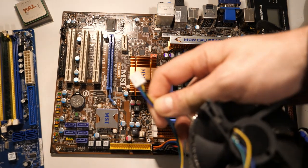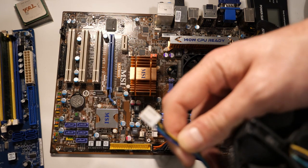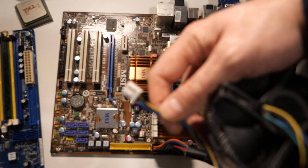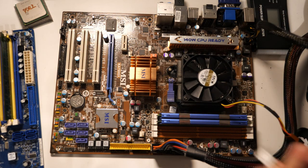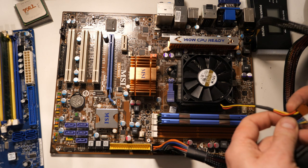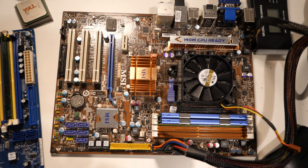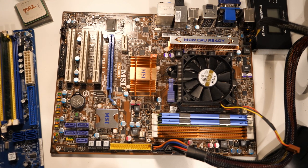Okay, so this is an Intel power connector. You can see here you've got black and yellow. This one is black and black. Maybe I've been frying all these systems by using some weird fan from some other system.